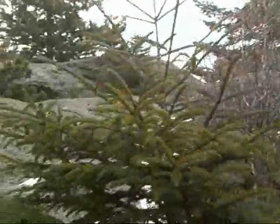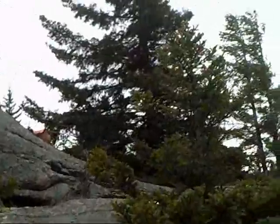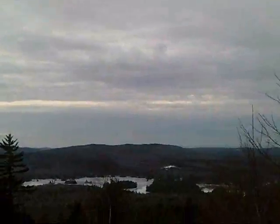Starting to get a view over there. Yeah, this time of year, you may want to bring some micro spikes. Although I'm okay because the snow is few and far between. I'm able to go around it. Oh yeah, what a beautiful view.